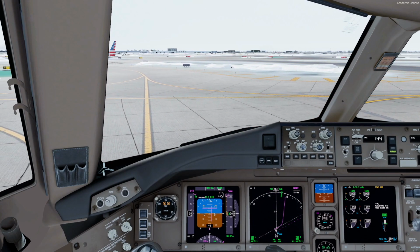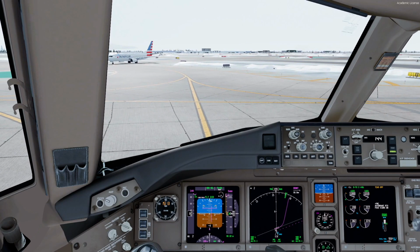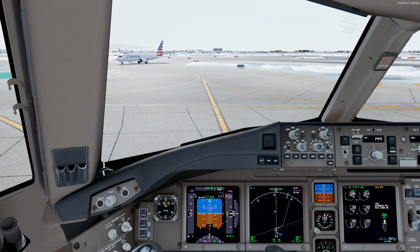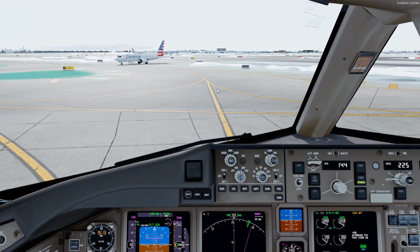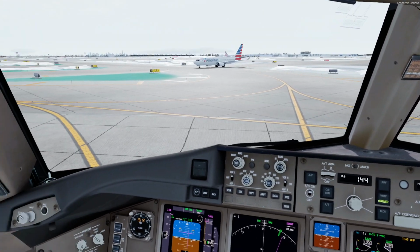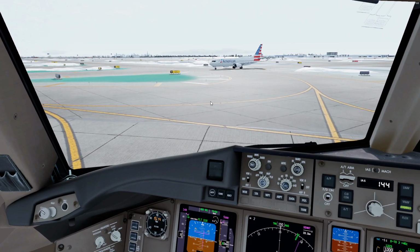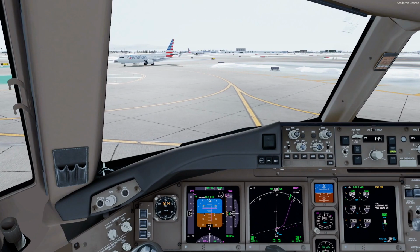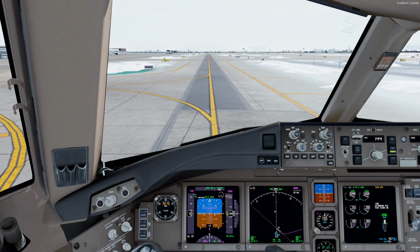Okay, now I almost came to a stop here. Not sure what this 777 is doing there in front of us. He's a bit on a stop and go there, as it looks like. Now he's coming our way. Okay, sorry about that, guys.